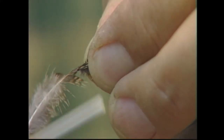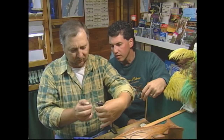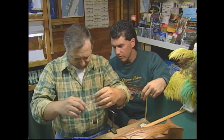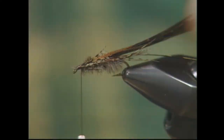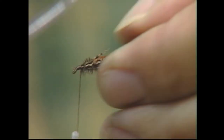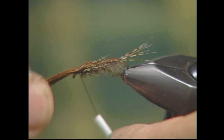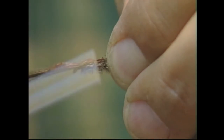Fold the wing case over, tie off. And here's something I find: when you cut off the thread, put the scissors right onto the eye. That way you'll never cut your thread head. No, I've done that lots of times. There we go. Oh, what a great little pattern.